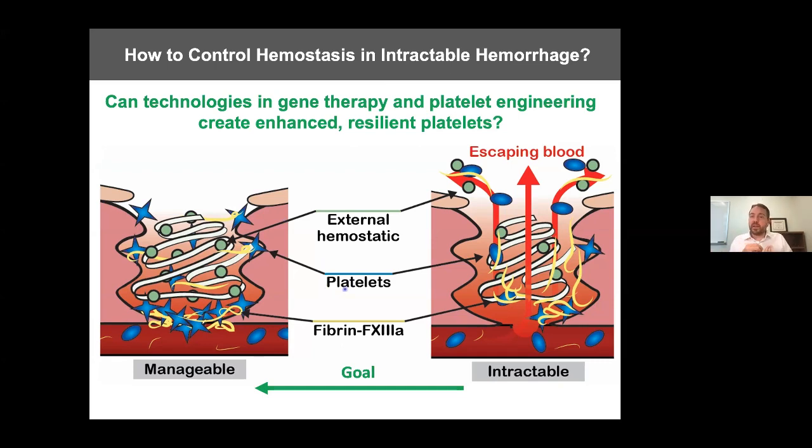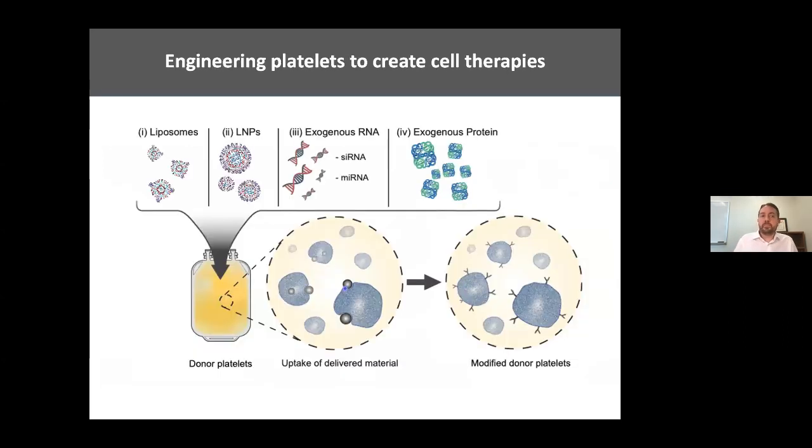If someone has severe hemorrhage, on transport to the hospital, before surgery and during surgery, they receive transfusions of platelets that are very helpful, but many times are not enough. If it's a really large, really severe bleed, the platelets by themselves aren't enough. So can we enhance them? Can we engineer platelets, transfusible platelets, to express other proteins that can aid in their ability to stop bleeds?